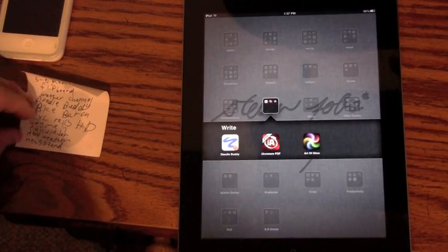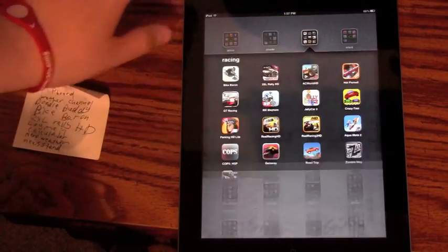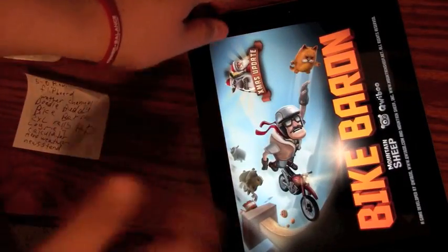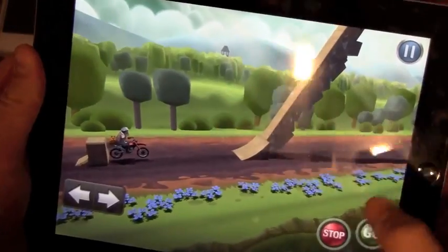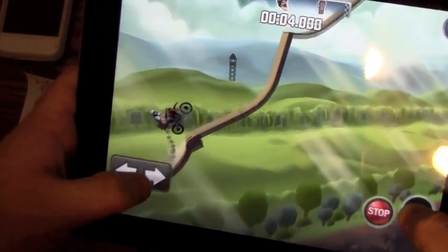The next one we have is actually a game. It is called Bike Baron. I believe this one costs 99 cents. Okay, so this is a better one.